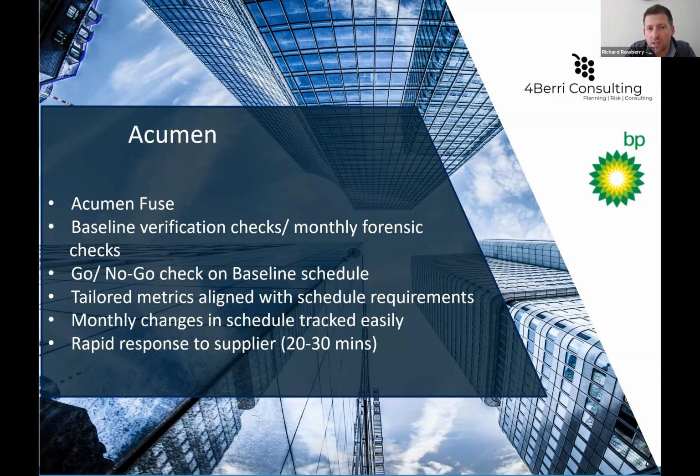We had tailored metrics aligned with the schedule requirements, so checking on float, checking on logic, checking on variances, and we were enabled to get a rapid response to suppliers. So if I had an XER sent through, within half an hour I was able to make an assessment whether that was good to go or not.